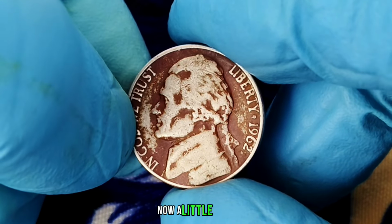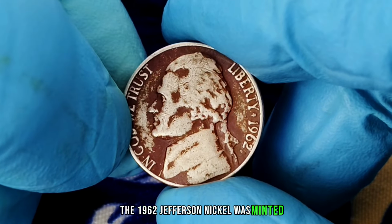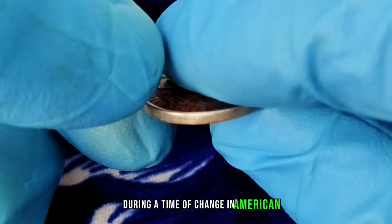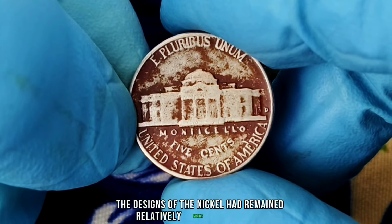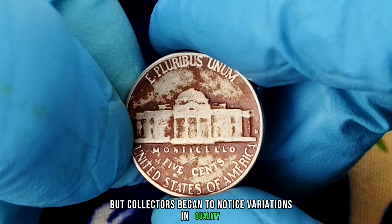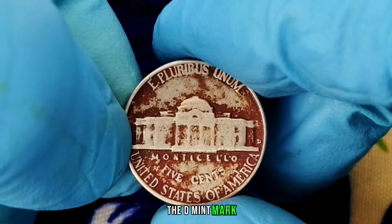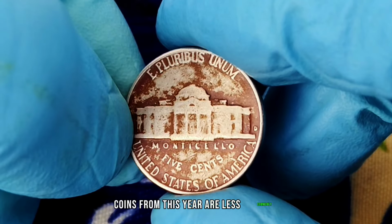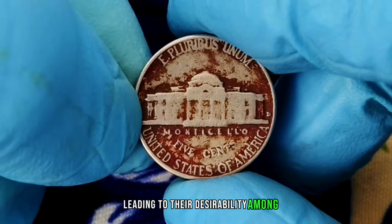Now, a little history. The 1962 Jefferson nickel was minted during a time of change in American currency. The design of the nickel had remained relatively stable for decades, but collectors began to notice variations in quality, especially in the later years. The D mint mark coins from this year are less commonly found in exceptional condition, leading to their desirability among collectors.